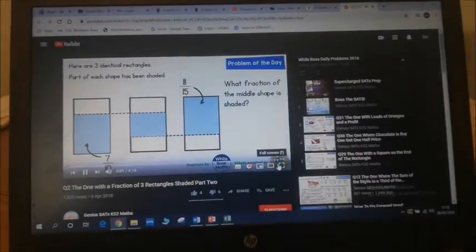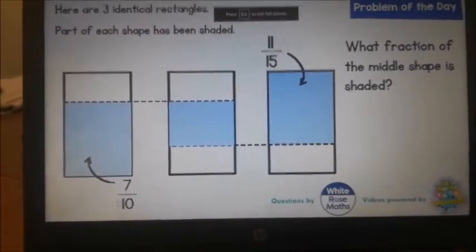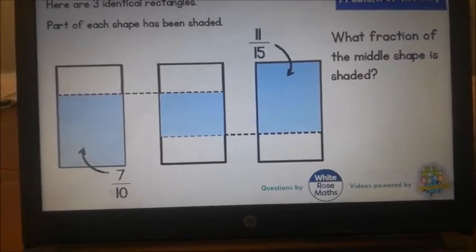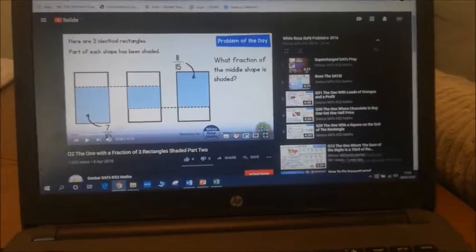Problem solving fans, to another problem of the day. And this one's all about three identical rectangles. Part of each shape is being shaded. And we've got to figure out... And there is somebody else explaining how to do it. So you've got lots and lots and lots to be getting on with today.